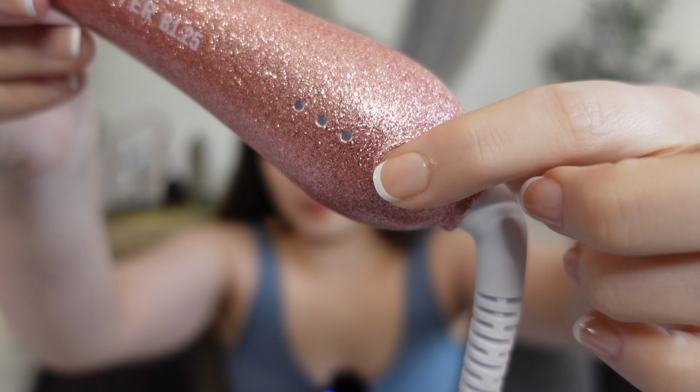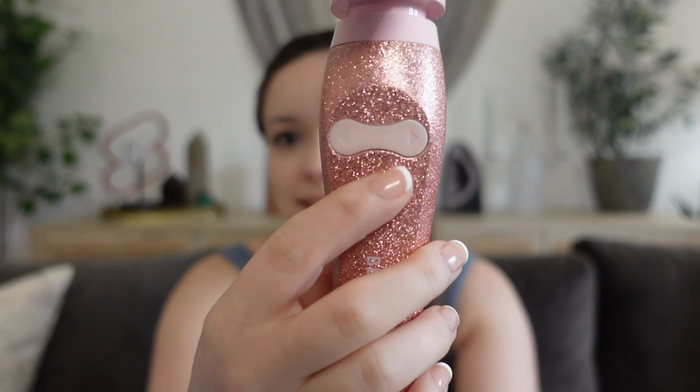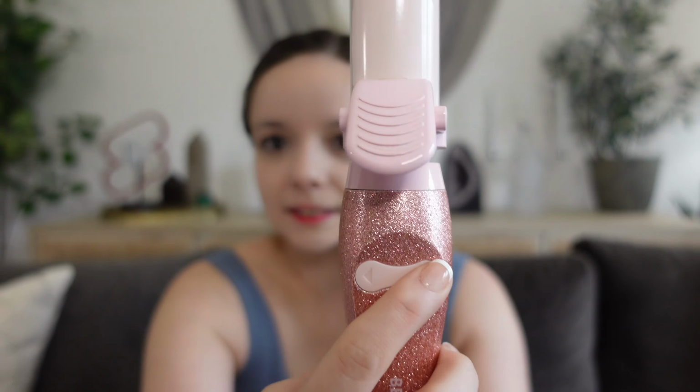This one just has 3 heat settings. It has these little buttons that spin it in the direction, so it spins your hair for you. I recommend starting with it at the front. So let's start from the back, and I'm gonna get my hair down here. Spin.